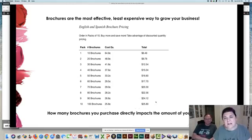Gosh, you guys, if you go to Kinko's, you're going to pay 64 cents, more than that, for one color copy, just for one piece of paper. And you get a full-on, full-color brochure with 200 and some odd pages in it for, at the most expensive, 65 cents. At the price that I'm hoping you're paying, more like 26 cents. Because you need to be buying brochures. If you want to grow a business, you need to be buying brochures. And how many you purchase directly impacts the amount of your sales.